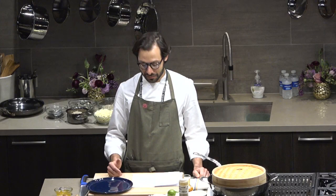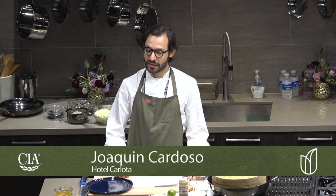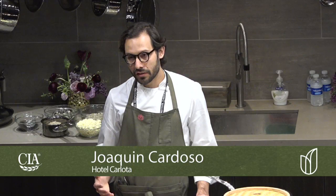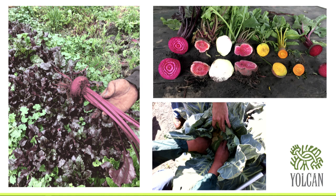When we opened Hotel Carlota 5 years ago, vegetables were the first thing we sourced. We found our closest friend and producer called Jolkan in the same city, one of the biggest cities in the world, in Xochimilco, which is a protected area. We can see how they harvest over there. And it's been an agricultural hub from the time of the Aztecs. We've been working with them for a long time and have a close communication of what's available and how to treat the product.